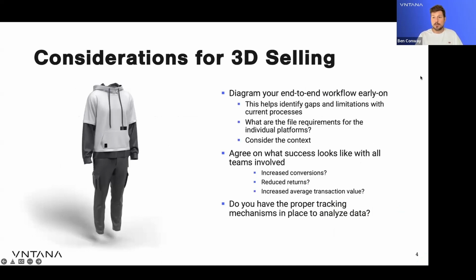So some basic considerations for 3D selling. Diagram your end-to-end workflow early on. I cannot stress how important this is and how often it's overlooked.